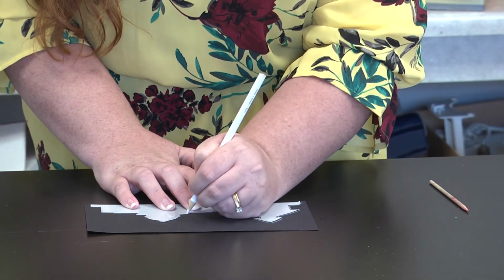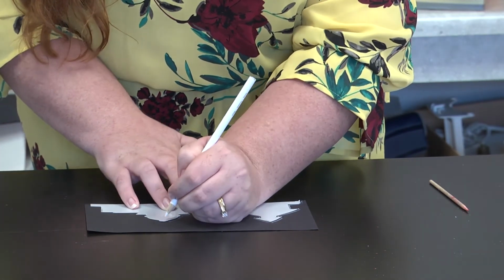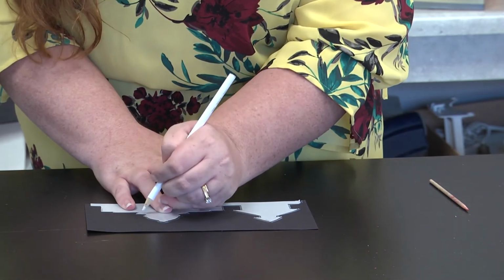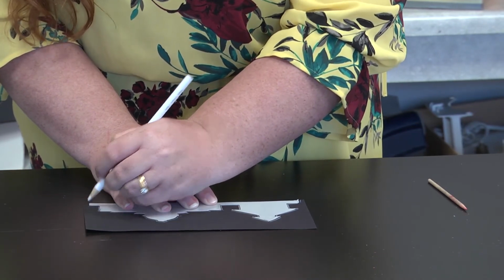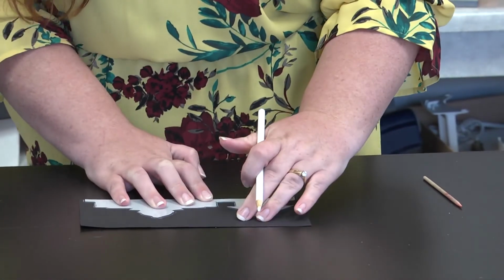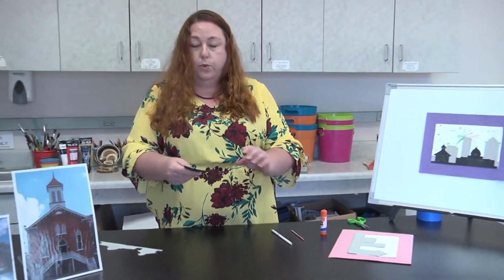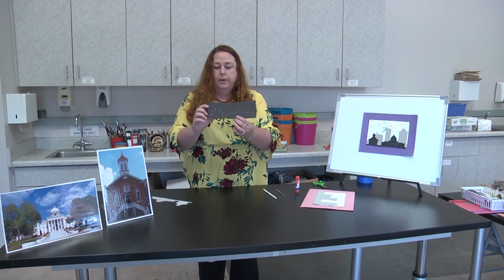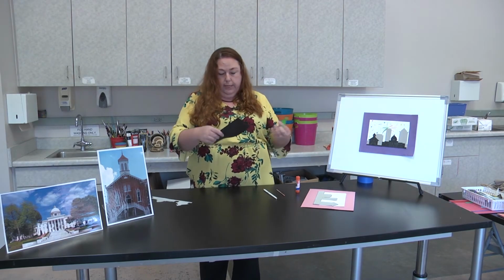And you're just going to quickly outline or trace the stencil onto the black piece of paper. Again, this has a lot of corners and curves, so you're just going to do the best that you can. Don't get caught up if you mess up or your line doesn't look right or you make a mistake. That's the best thing about art, it's always right. However it turns out is the way it's supposed to be. So we have our traced foreground. So now we're going to, again, quickly cut it out.